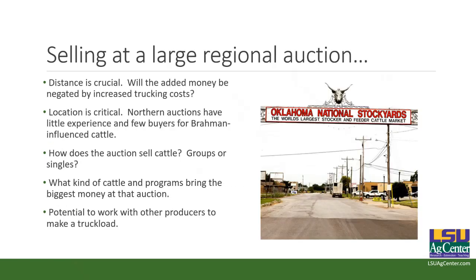All right, I'm going to talk briefly about large regional auctions. When I talk about large regional auctions, there are several scattered throughout the country. We don't really have any in Louisiana that would be considered large regionals. Talking about things like the Oklahoma National Stockyards, and there's many others.